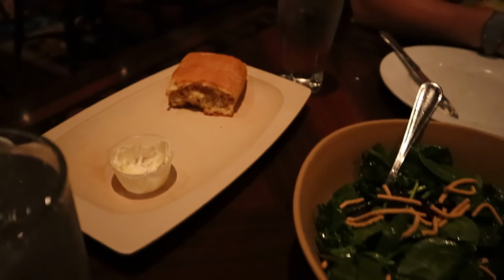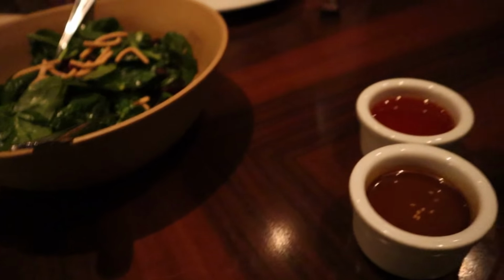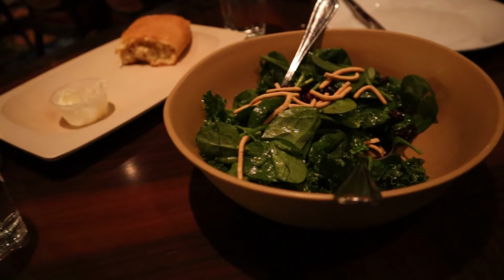And you've got our bread that we already had some bites of, if you will, with that delicious butter over there. You see they also brought us some sweet and sour and some peanut sauce. So all the flavors here, showcasing those here for you. Looking forward to tasting them as well.